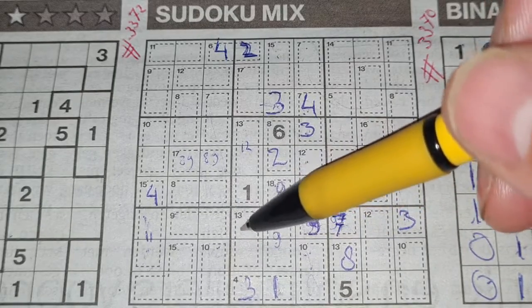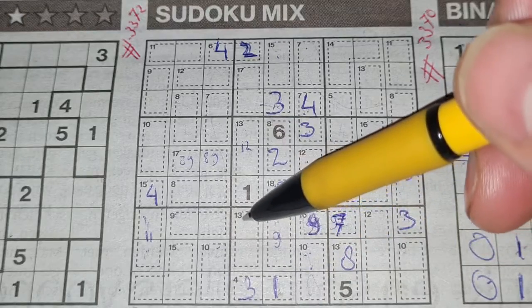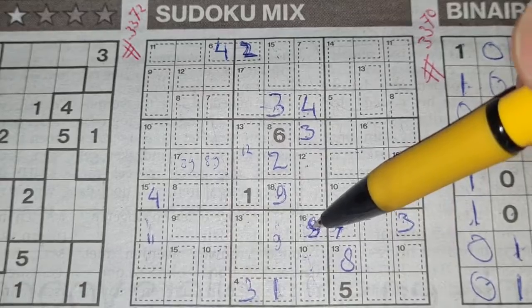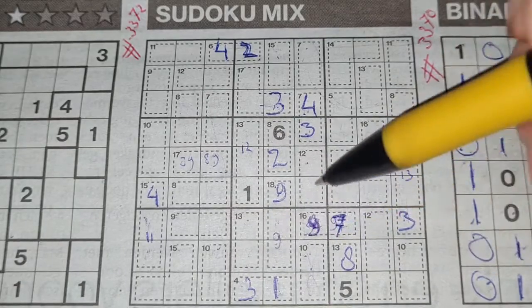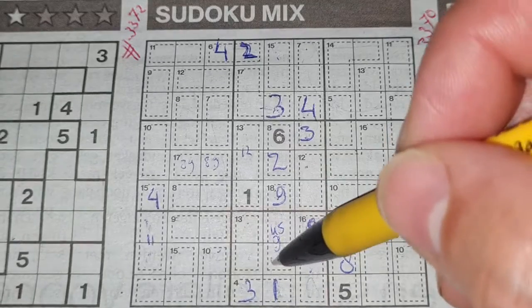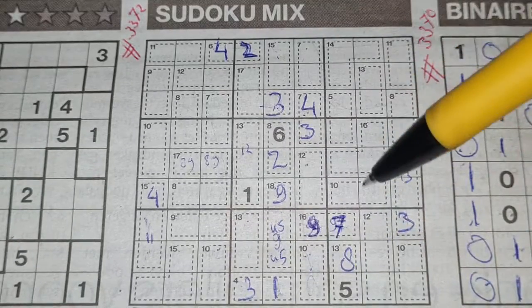If I place the 4 in the box of 13, then the combination will be 4 plus 9. The 9 is already used here, so it cannot be here, the 4. The 4 should be here. 4 plus 5. All right.